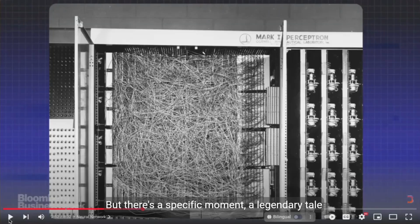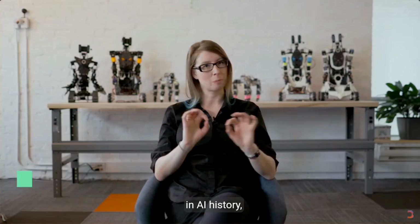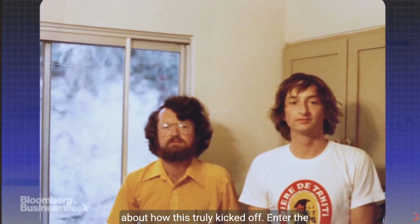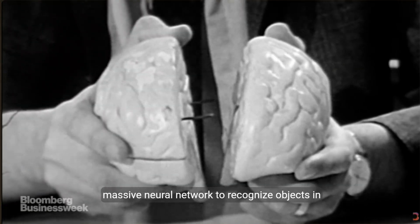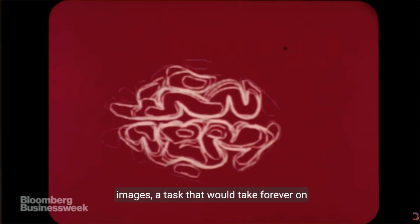But there's a specific moment, a legendary tale in AI history about how this truly kicked off. Enter the godfather of AI, Geoffrey Hinton, and his brilliant team. They were training a massive neural network to recognize objects in images, a task that would take forever on traditional processors.